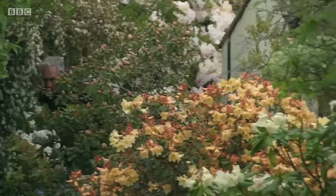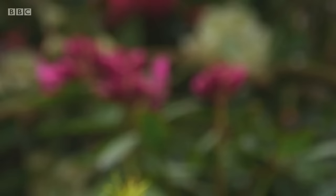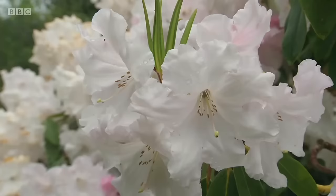Colin used to fly fast jets for the RAF. But since retiring, his passion has been growing rhododendrons from cuttings and seeds. He now has a huge collection and has bred many new varieties, which he grows in every nook and cranny of his garden. This is a Loderi rhododendron called King George.